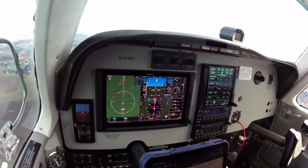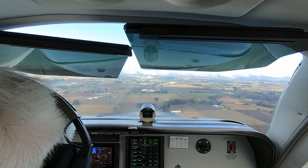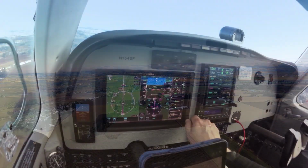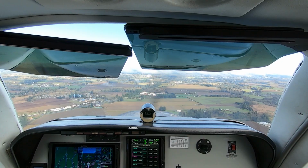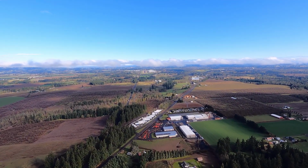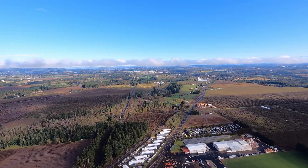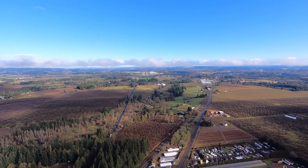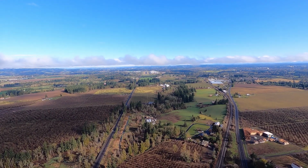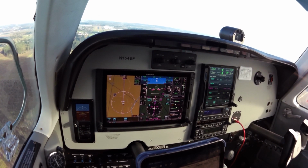Okay, we got 3 green, approach flaps. Mixture's rich, prop to come. All the lights are on. Speedo heat can come off. We'll set the missed approach altitude. And about 500 to go. Running a little fast, we'll get the power back a bit.